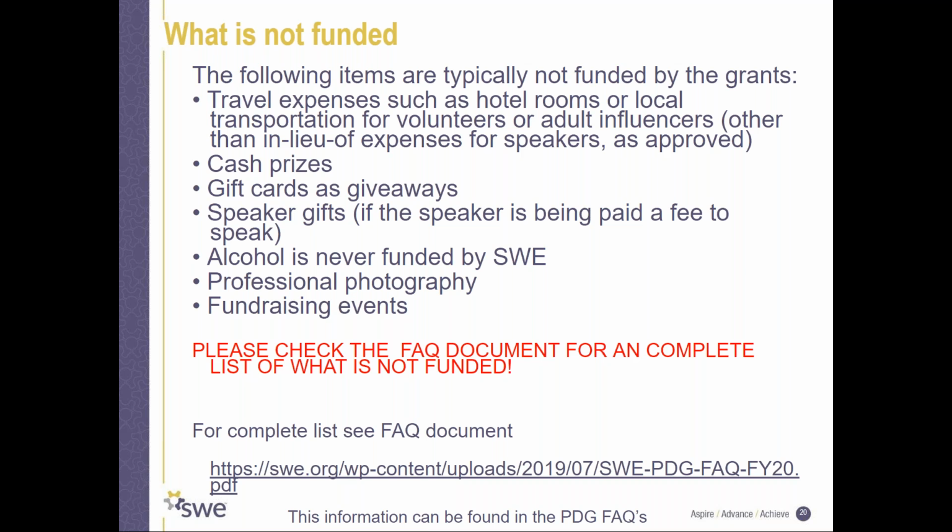We can't award funds for speaker gifts if the speaker is being paid a fee to come to your event to speak. Alcohol is never funded by SWE. We can't fund professional photography, and we can't fund fundraising events. This is really just a short snippet of items that are not funded, so please check the FAQs to get the complete list. And once again, like Allison said, we're going to update the FAQs a little bit for FY21, but that will be accessible through our PDG webpage.